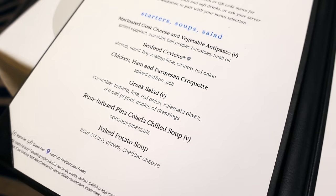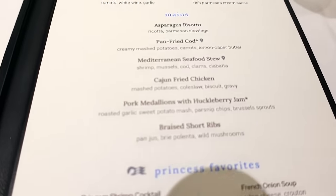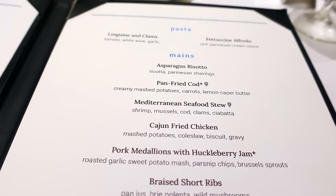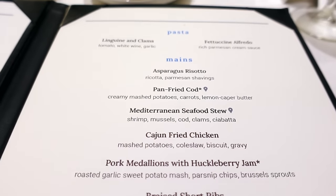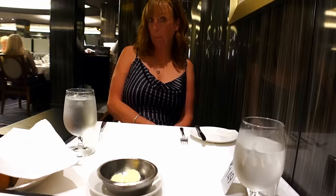Wonder which ones I'll have. Probably have two. Oh, will you? Yeah. And here's what's on the mains tonight. Cajun. I had the braised short ribs last leg. Didn't have any luck with that, so I'm gonna try something different. You know what you want? I do know what I want. Okay, don't tell anybody. It's a secret.